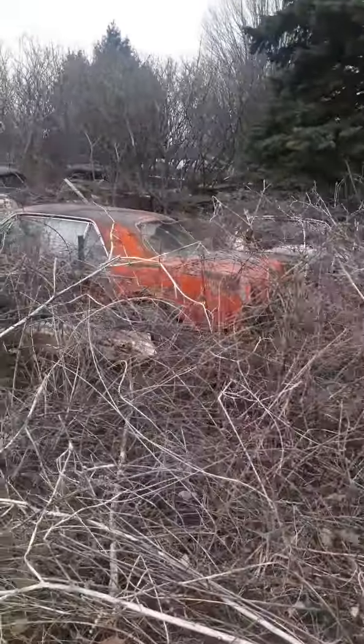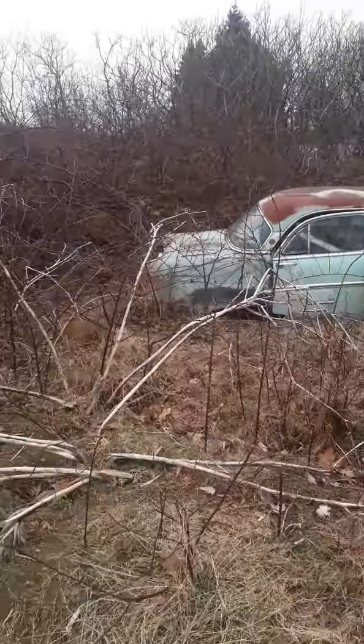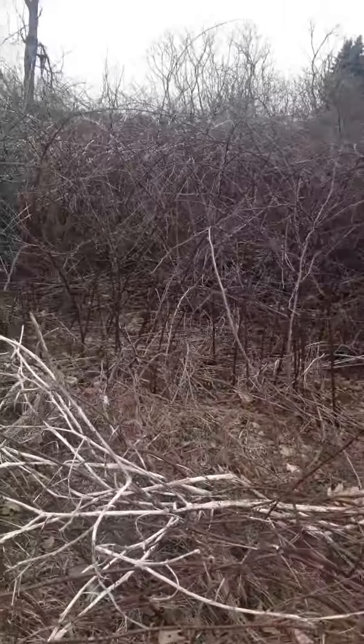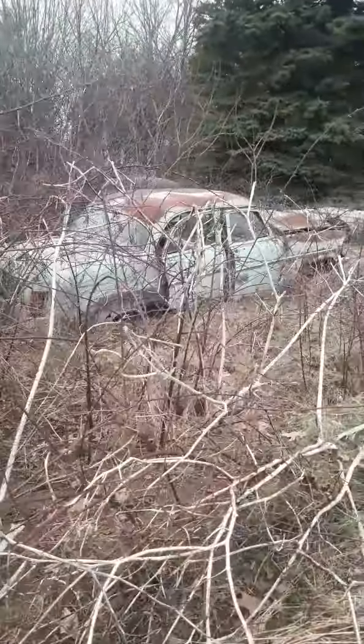Well, it looks like we got a Mustang here. A couple Mustangs. Old coupes. And everything else is just buried. Buried, man. Boy, you can't even see it. There's stuff up in here that you really can't even tell it's there yet. That's nuts. We'll go ahead and get up in there.